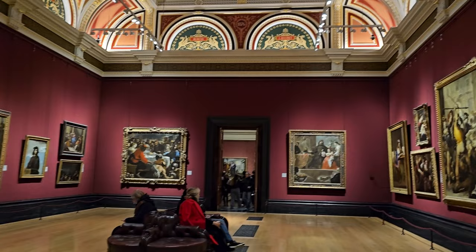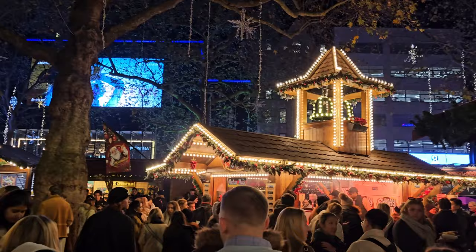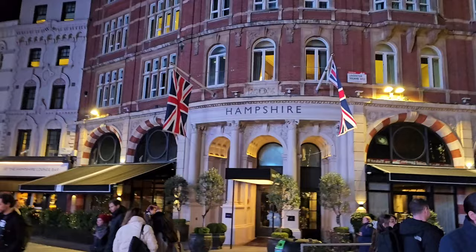Passing here through Leicester Square. I've had some food there, but everything has a really long line, and it's cold outside, so I want to go inside somewhere.